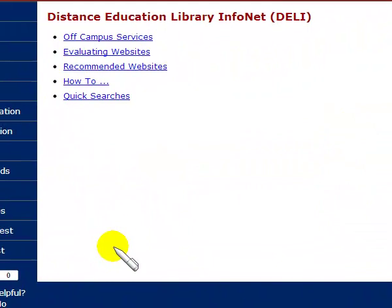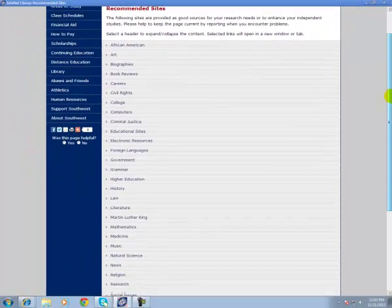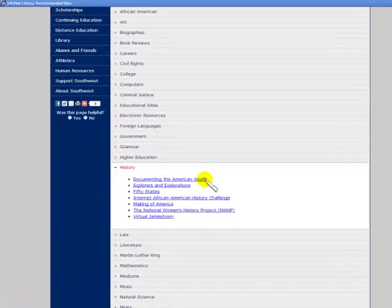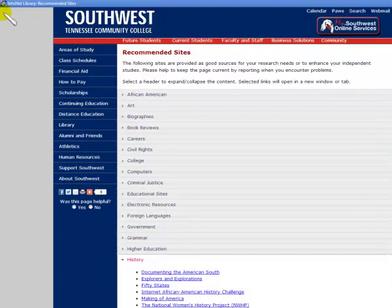I'm scrolling back up, and now I'm going back to the library's homepage, and we're going to our daily page. And I want you to go to Recommended Websites. Up on the recommended websites, under the category of history, these are websites that we are recommending are good websites for you to use. So these are our recommended websites.